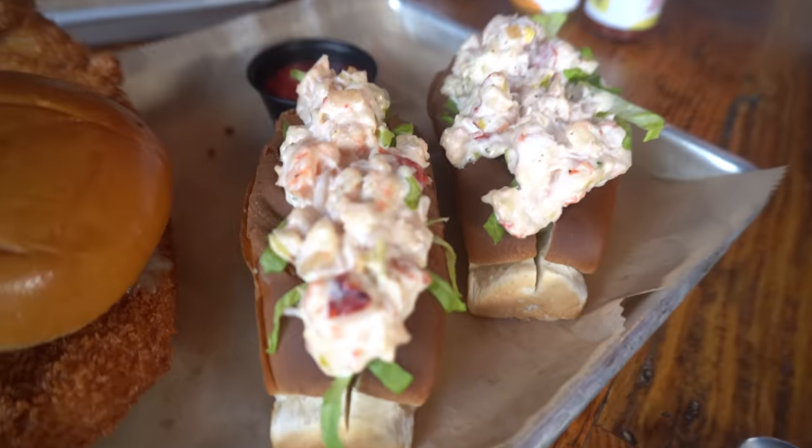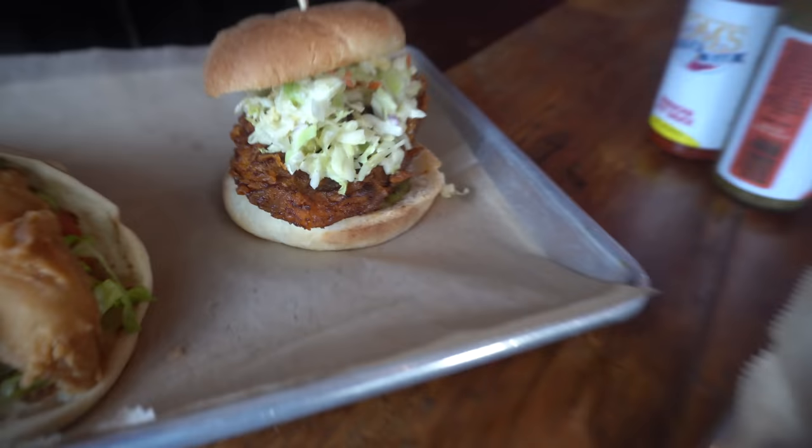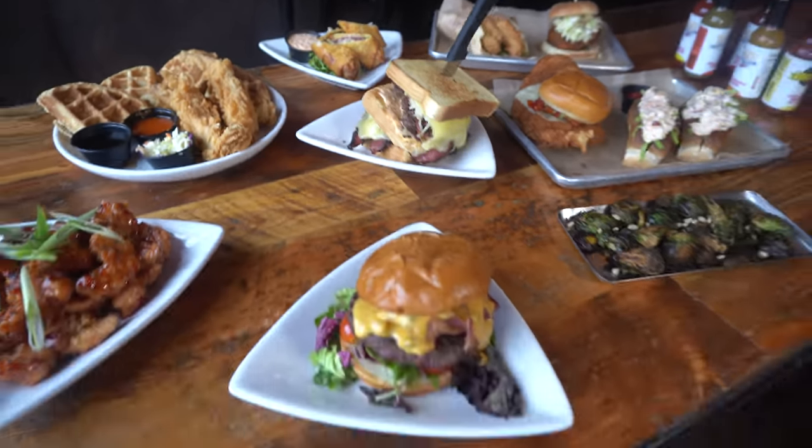So they have all kinds of specialty items, including a burger which has been voted a top 25 burger by Men's USA. They also have things like lobster rolls and just so many cool, delicious items. In fact, they actually have an extensive vegan menu, which has gotten them very, very popular. So we're going to go have a bit of a menu challenge today.